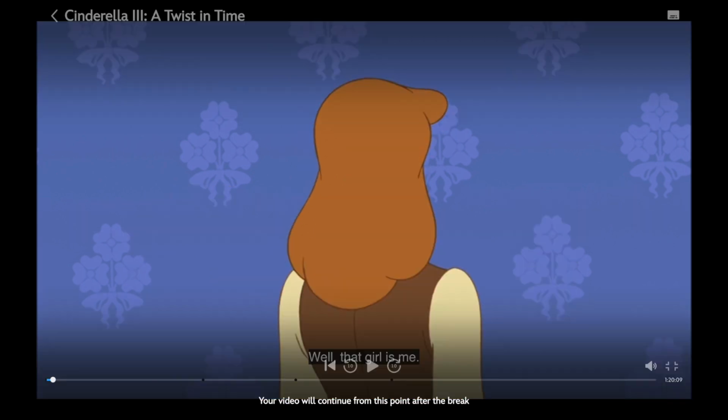Starting off with some Easter eggs on the wallpaper, we have the three flowers forming a hidden Mickey. I shouldn't say Easter eggs. Hidden Mickey from the flowers in a bouquet.